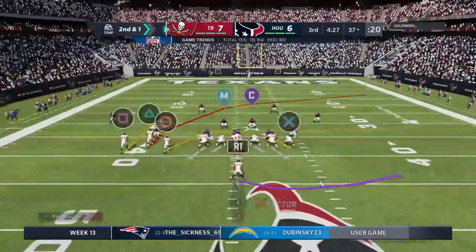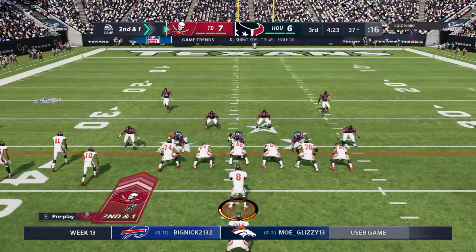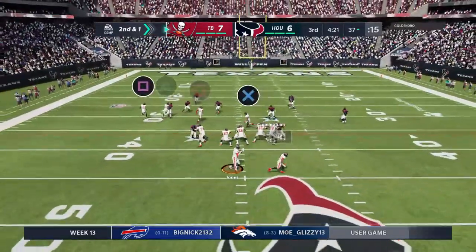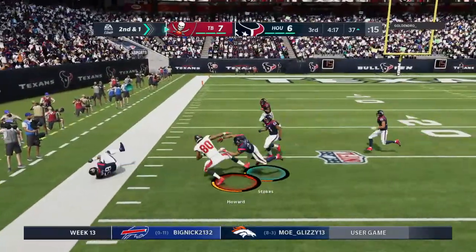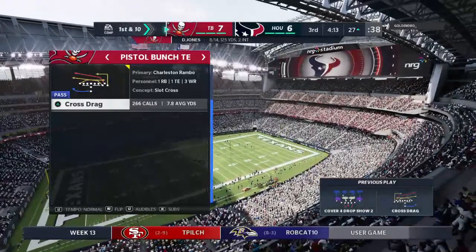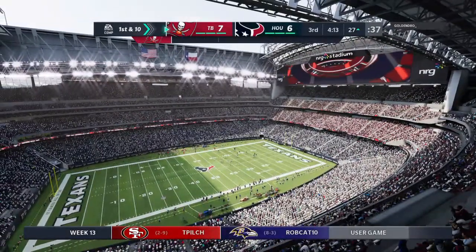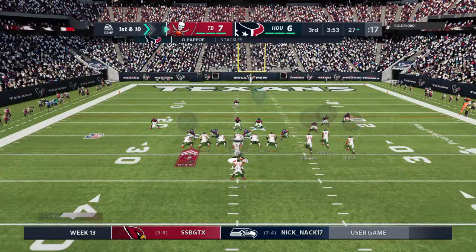The previous run, good for 9. Here's 2nd and a yard. From the gun, Jones. That's caught by the big tight end, O.J. Howard. And he works it past the 30, almost to the 25. Catch number 40 for him on the year. It's a 1st down. And a Buccaneer 1st down.